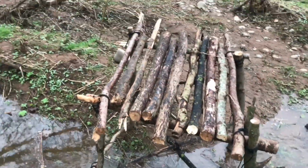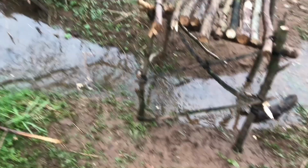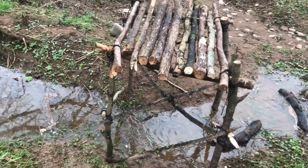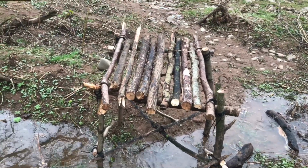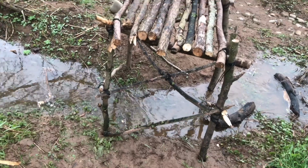I've been building this today too. It's like a raised temple bed, in the hope that it flooded underneath it, which it has. So hopefully it'll flood a lot more. Still need to put the sand top on it. Yeah. We'll see if it withstands.